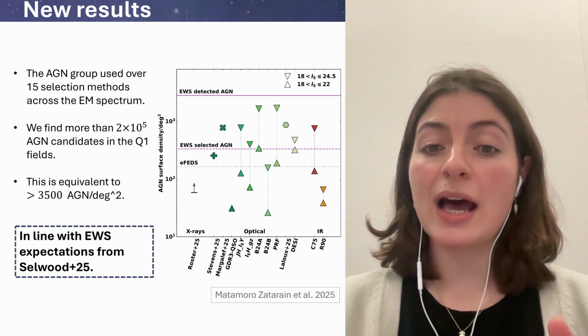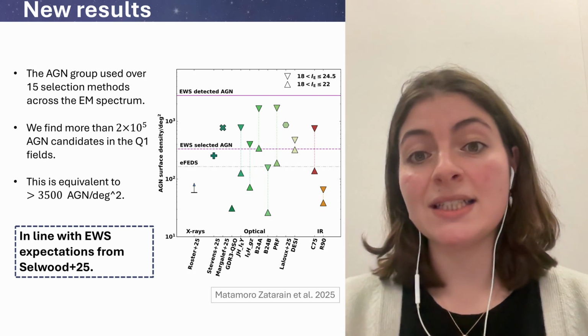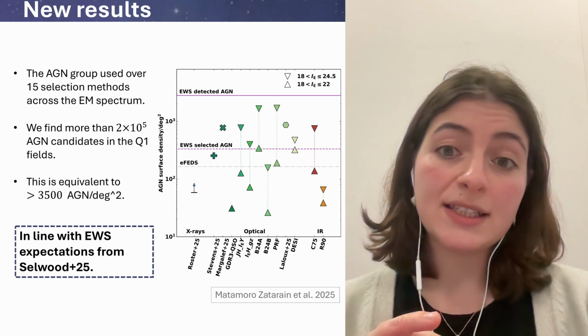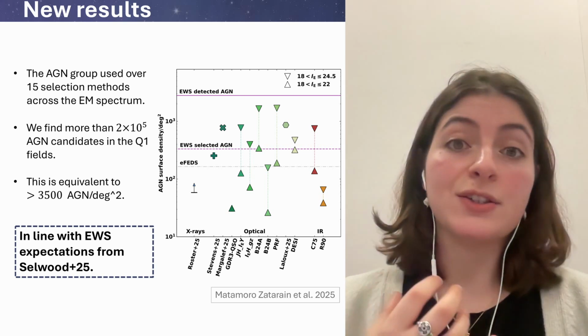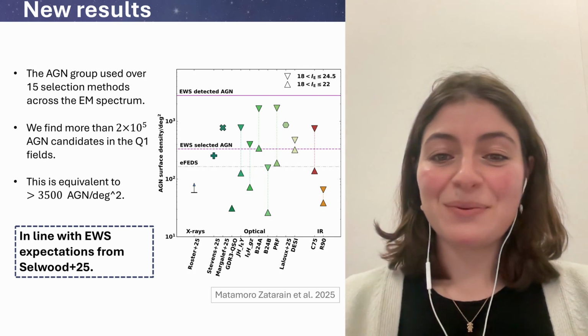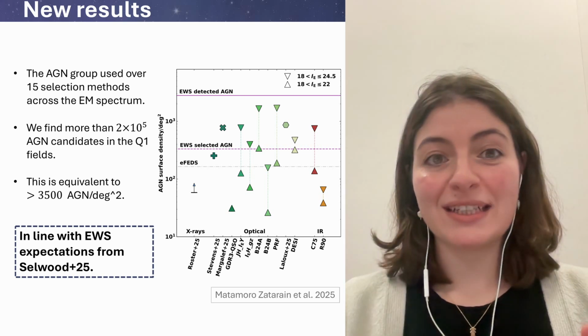But we also have methodologies that use the Euclid images to look at the center of galaxies, for example, and how much flux you're getting from it. So it's very exciting because we're already in line with, if not surpassing, the expectations that we had for Euclid.